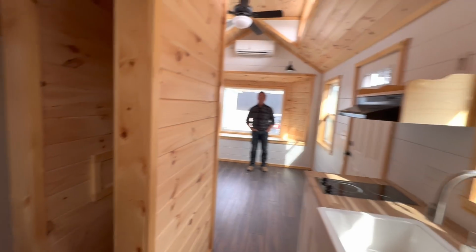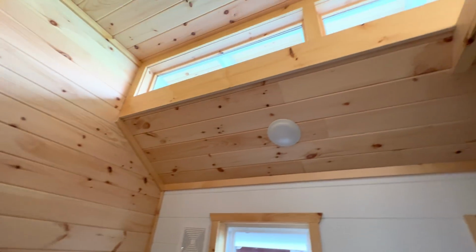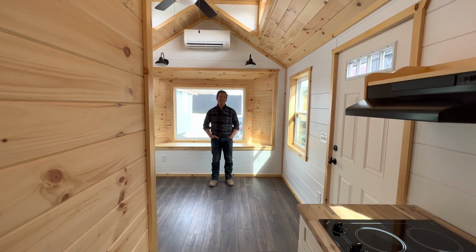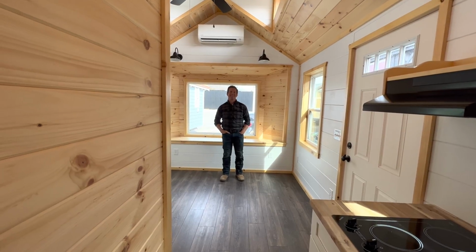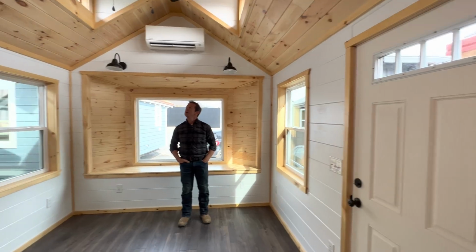So big. You are not going to feel claustrophobic if you have any kind of issues with tightness. If you think of a tiny home, if you've not been in a tiny home, most people have been in one by now. This is cool, man. Wow. This is really cool.